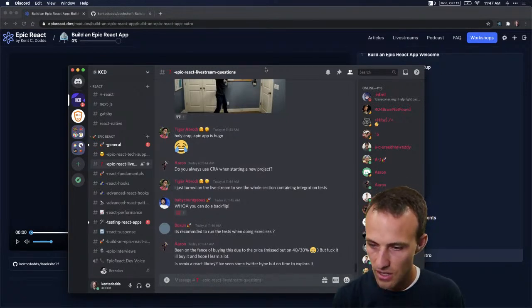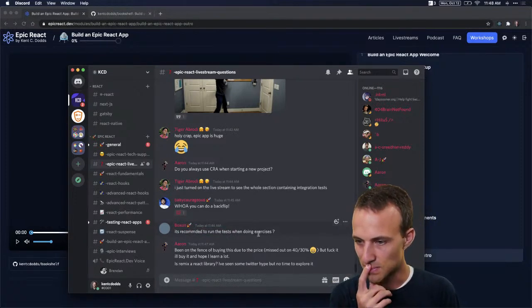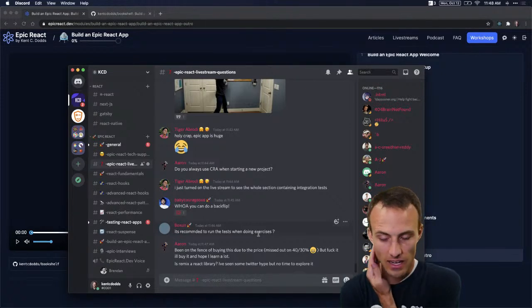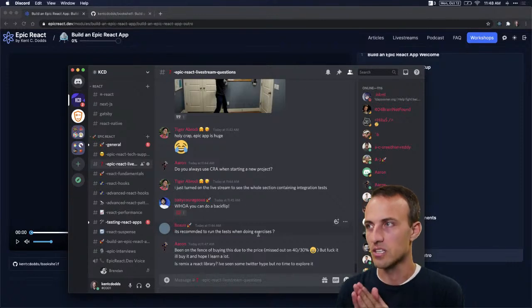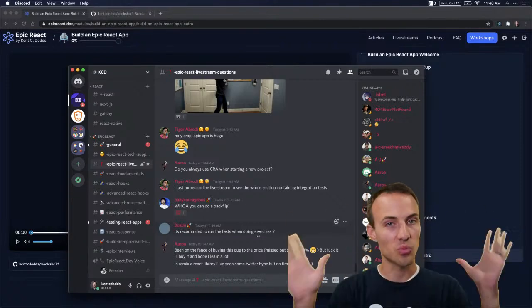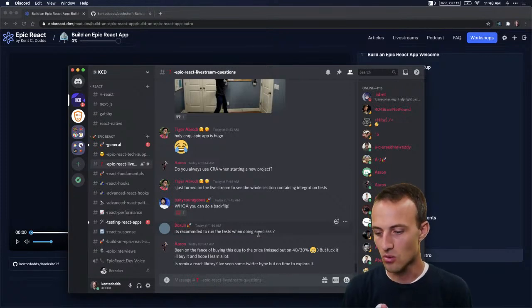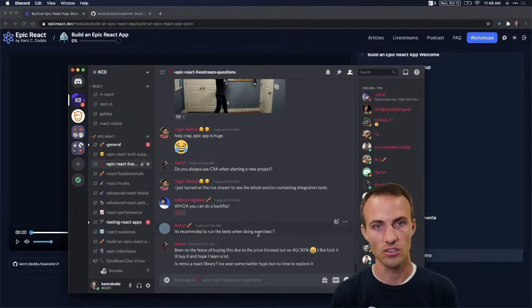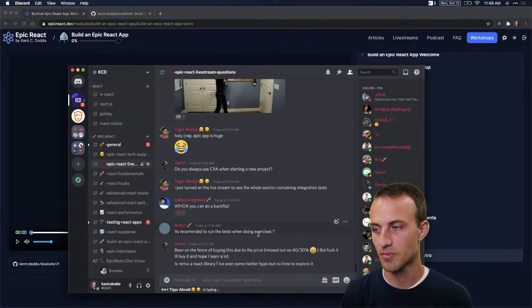So anyway, great. Is it recommended to run the tests when doing exercises? Yeah, I suggest that you have the tests running. For this workshop, the tests are more like checking that everything's working and you didn't break anything. That's basically what it amounts to. Some of the workshops, I add some additional checks that you won't get to until you finish everything, so the workshop tests can kind of help guide you until you have actually finished everything.